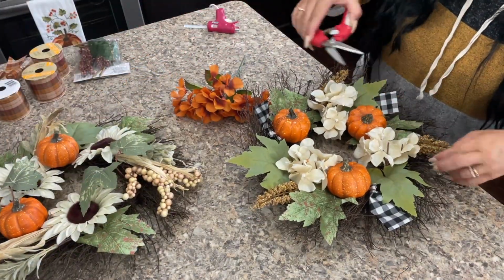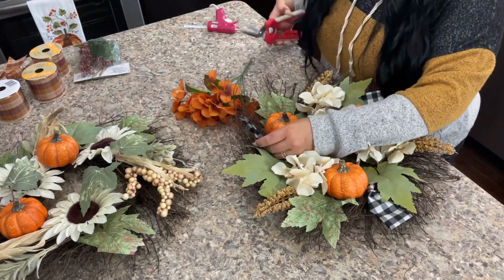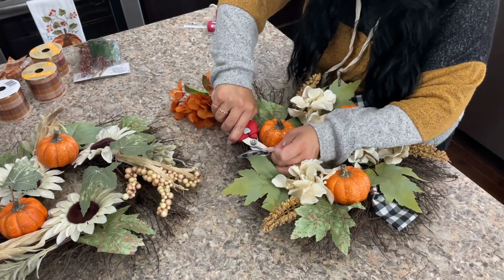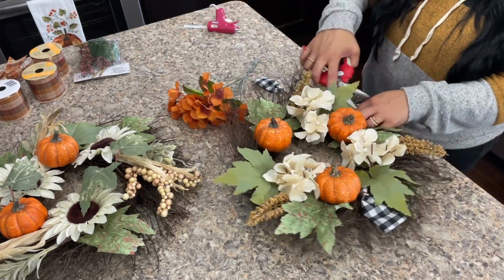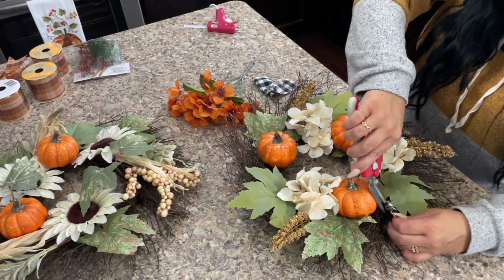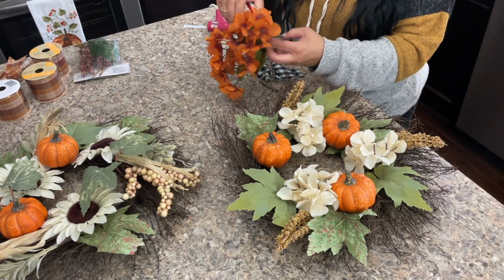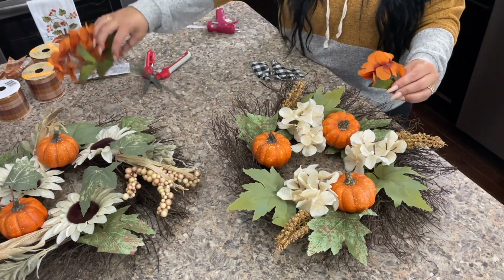I'm not sure if I mentioned earlier, these wreaths were $12 and they are from Dollar General. So the first thing I want to do is go through and remove this ribbon because it just doesn't match my decor. And then I'm going to take this other stem of fall florals from Dollar Tree and I'm just going to clip off what I need, and we're going to go through and hot glue everything in.